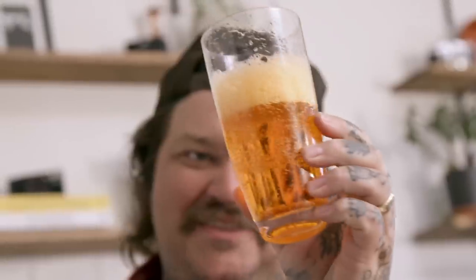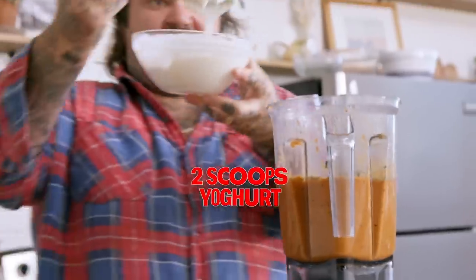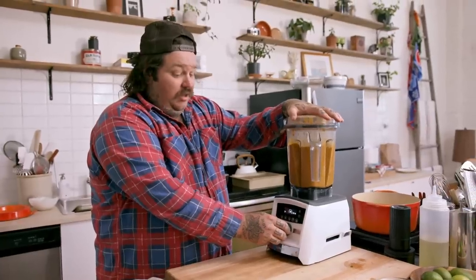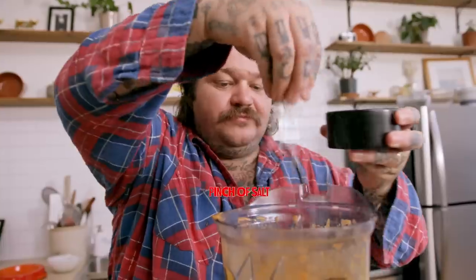I put pop in barbecue sauce. You know, I'd put a Dr Pepper or a Coca-Cola. So why not? That tastes insane. Can't stop, it's evil. Oh my God. When I think tikka masala, I think a carbonated sweet drink. I wanna add two big scoops, Yogi. Now let's taste. It's good. Needs salt.